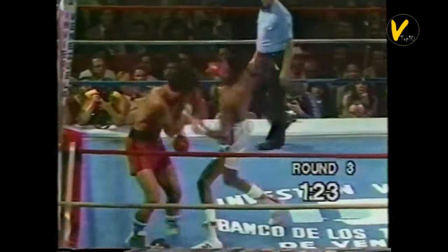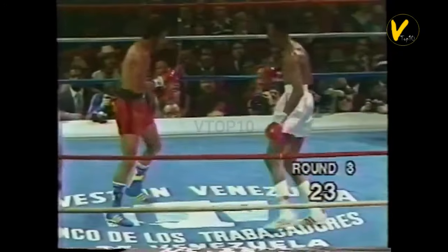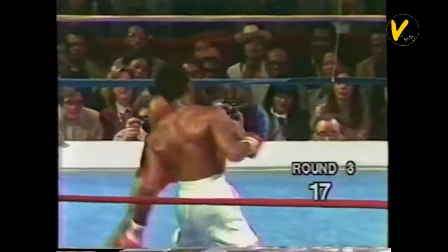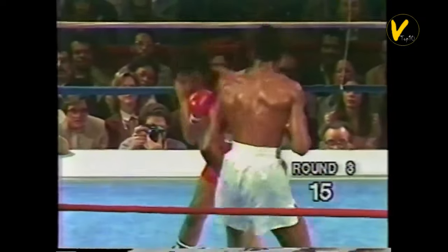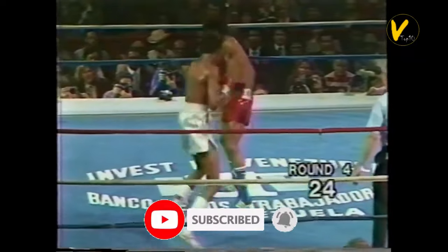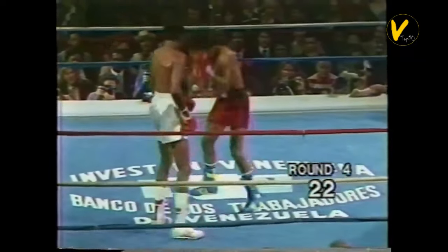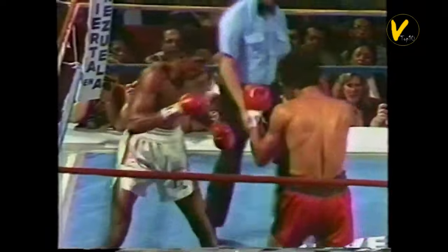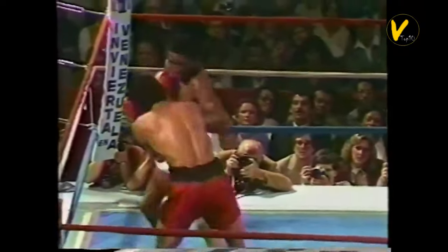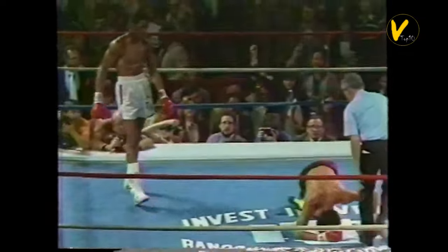He was moving. He was hurt again, Primera was. He's already disproved them, so let's see how far he can go. Hearns missing the follow-up shot, however, making Hearns back up. Hearns is fighting savagely, and there goes Primera down.